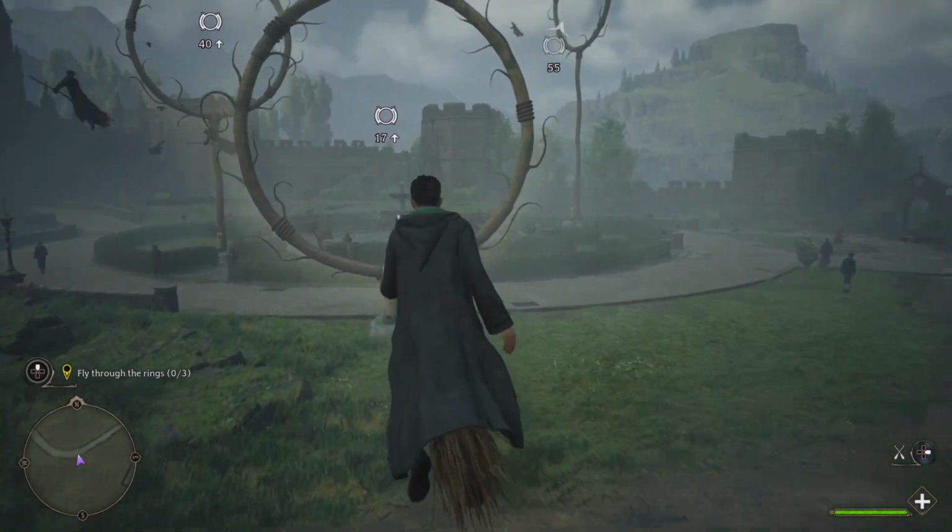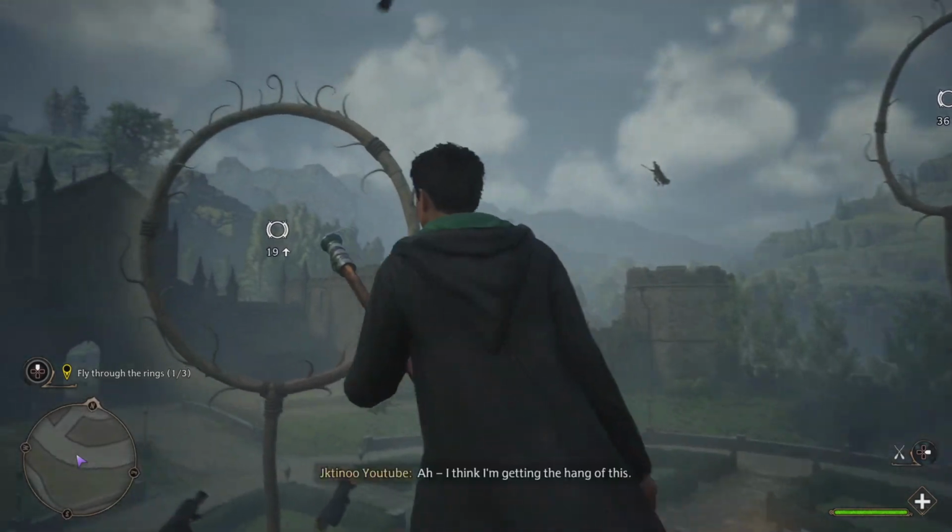I'm not gonna lie here, I was struggling with the brooms and figuring out the movement and all, but I got the hang of it, you know?